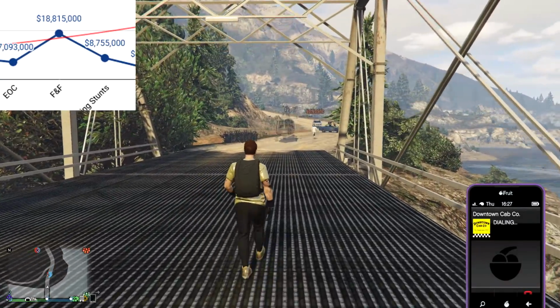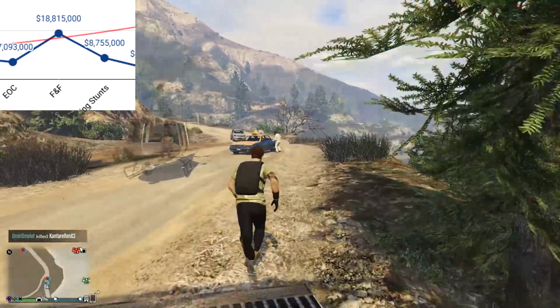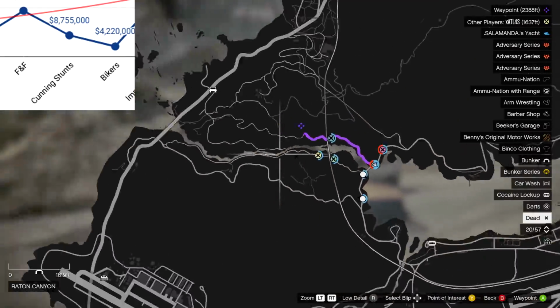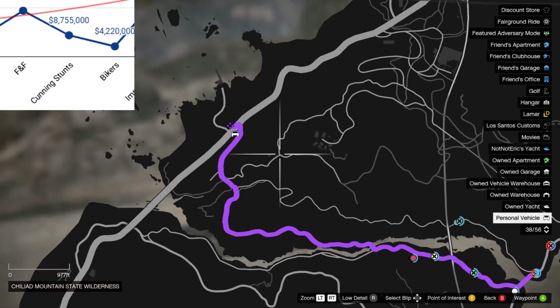But to be fair, it was a completely unique supercar. It had a bunch of decent customization, and it was one of the best. So people just sucked it up and spent the money on it. And then that moves us to the Cunning Stunts. Now the Cunning Stunts, this one wasn't anything too special in terms of DLC. It was just the racing stuff.